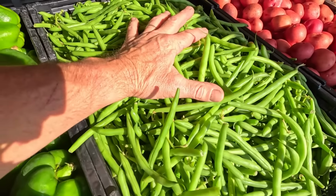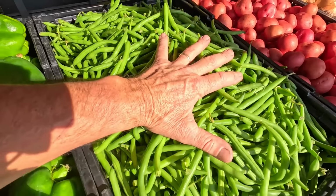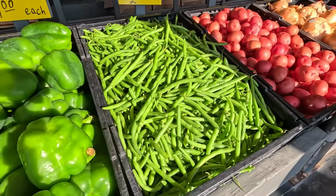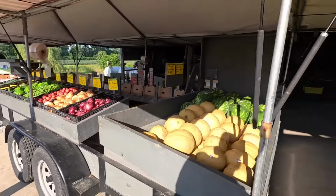Finally, some nice green beans. For the first time this year, these look fantastic. These were definitely picked in the last few days. Beautiful. All right, trailer is finished and ready to roll. Everything looks really good.